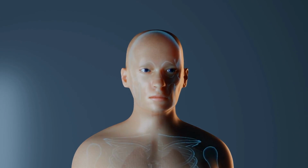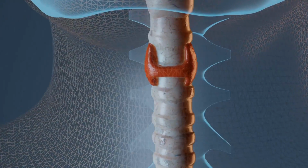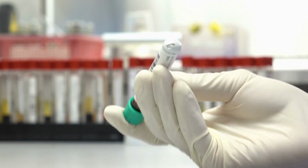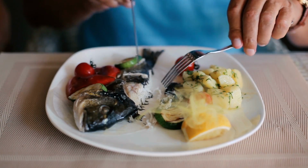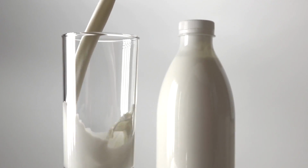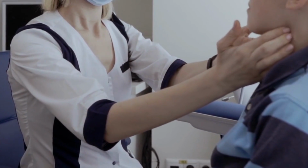So how is thyroid disease diagnosed? The symptoms of thyroid disease are easily confused with those of other illnesses, thus, it might be difficult to diagnose. However, there are 3 ways to diagnose thyroid disease: through blood tests, through imaging, by physical examination. Choosing the best diet to improve thyroid health depends on the individual and their specific condition. The dietary requirements of hyperthyroidism and hypothyroidism differ, hence, it is advisable to consult a doctor before making dietary changes.